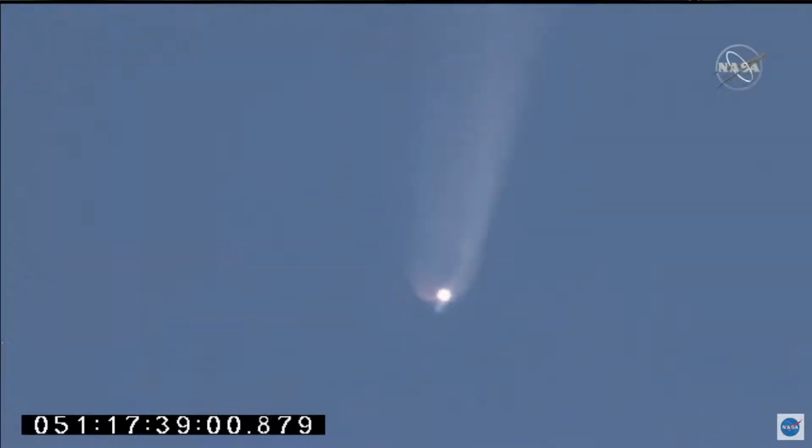T plus 2 minutes. All subsystems continue in nominal performance. All subsystems are nominal. We'll be ready to shift down to 80% on the engines at 170. Start of slow throttle down. Throttling down at 3 minutes into the flight, main engine cutoff coming soon. Throttle down to 55%.